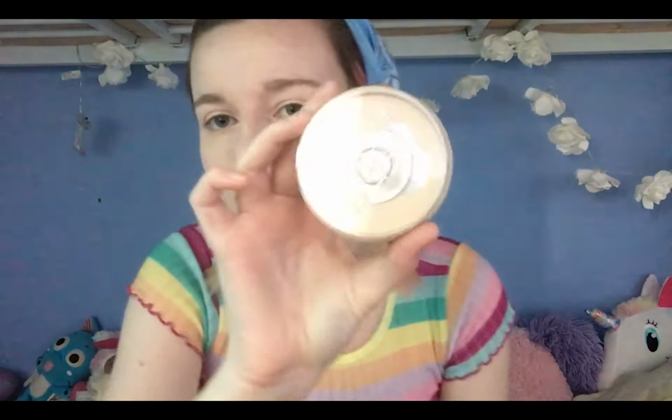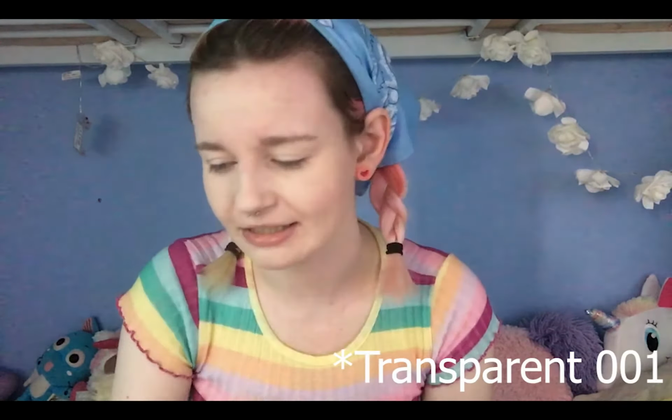I'm also going to put a little concealer on my eyelids just for a base. I don't think I actually have any eyeshadow primer anymore. I'm just going to use the Rimmel Stay Matte in transparency.